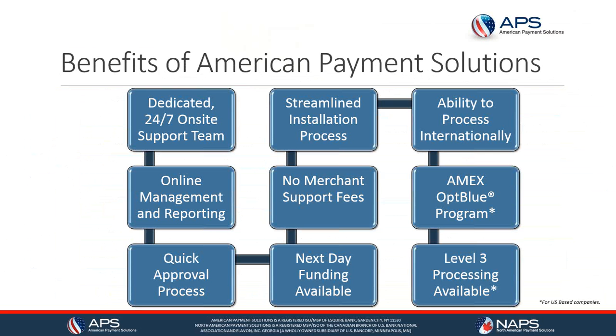Next day funding is available. This is available to all of our merchants. If you're approved for a merchant account at APS, we offer next day funding to you, and we do not charge for that. We have no merchant support fees. Regardless of the integration that you're using that we provide, we have no maintenance, no module fees, no installation fees, no support fees. We are a merchant processor that happens to have integrations, not the other way around. I already covered the installation process.